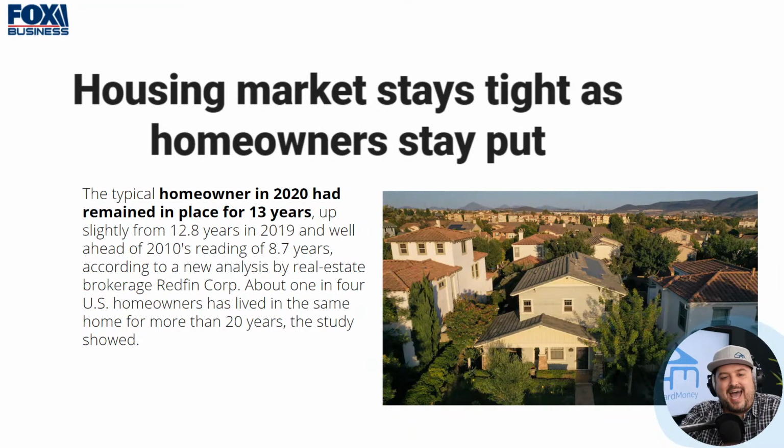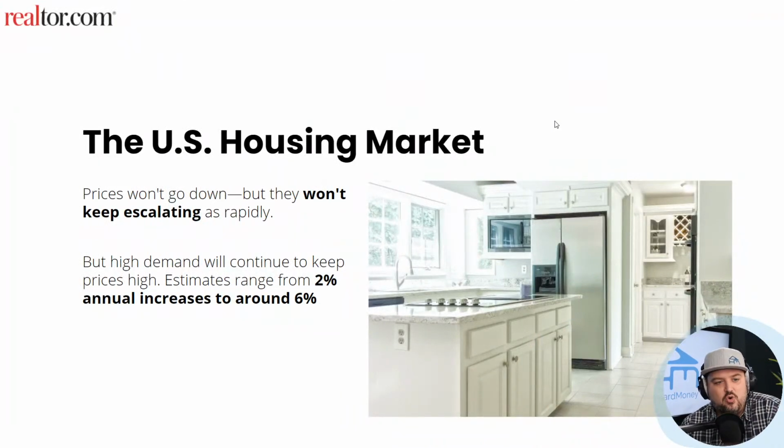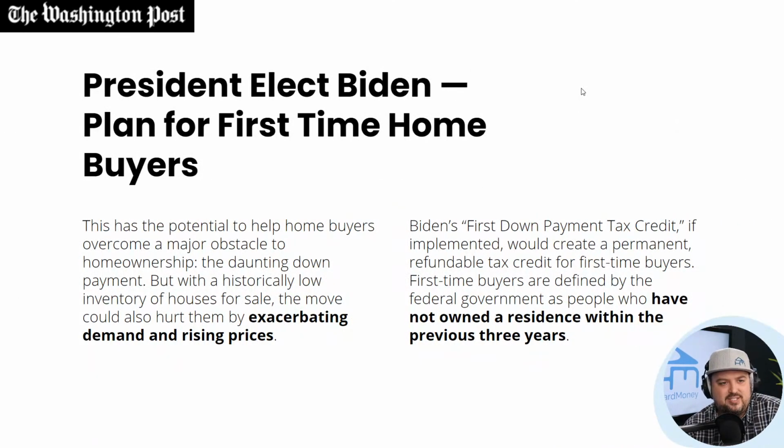The housing market stays tight as homeowners stay put, meaning homeowners, they ain't moving, which means there's not a ton of inventory, and that is the current concern. The housing market is expected to remain hot, but the frenzy that was the hallmark of 2020 is likely to die down. So again, we think we're going to be somewhere between 2019 and 2020 when it comes to what's happening in the overall market. Somewhere between 2 and 6% price appreciation is what we're looking for. And we're also planning on mortgage rates going to about 3%. And we're starting to see a little bit of a climb in interest rates already.